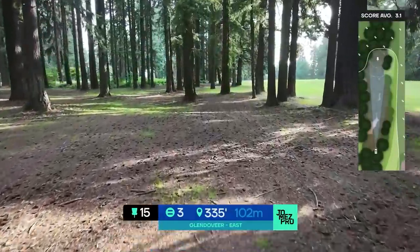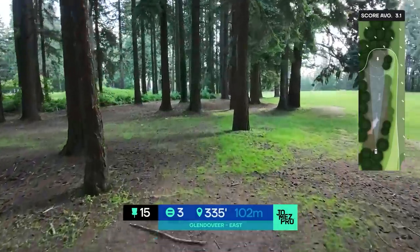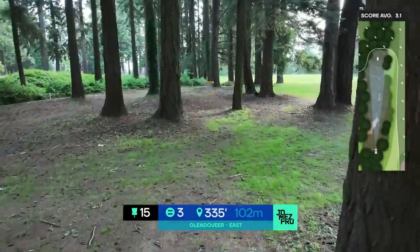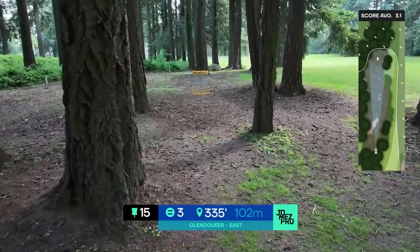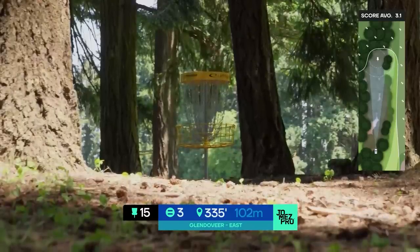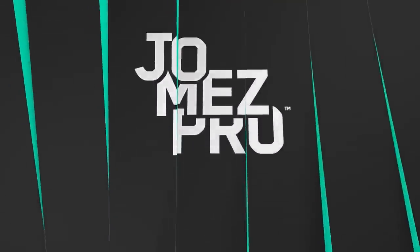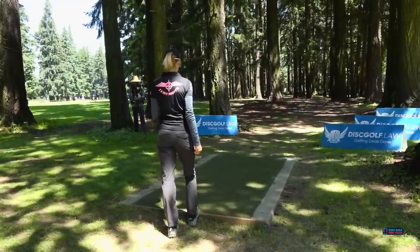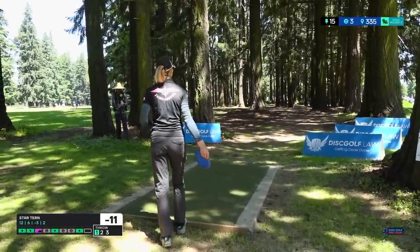Hole 15. It's par 3, 335. It is dead straight. There is OB that comes up behind the basket, and it's along the right side the entire way. Usually you're just trying to pipe something straight for as long as you can, maybe kind of a tight turnover line, but if you get too much flex or fade, you're not going to park this one. You really want to go straight for as long as possible.